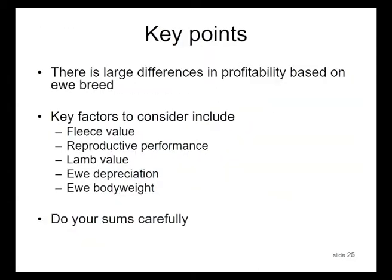So, look, we'll just finish up, and if there are any questions to finish up, that'd be terrific. But look, the reality is there are large differences in profitability based on ewe breed in this data, and we used actual data from the trial and combined that into a whole production system to give our outputs. Key factors include the fleece values of the different breeds, reproductive performance, lamb values, ewe depreciation, ewe body weight, taking into account that stocking rate part of the equation.